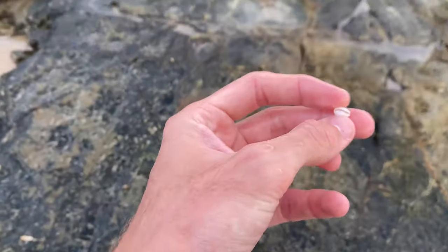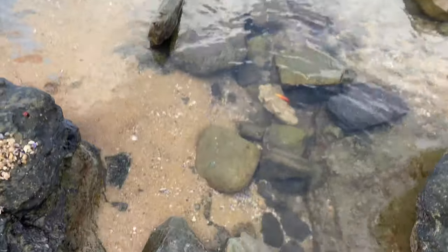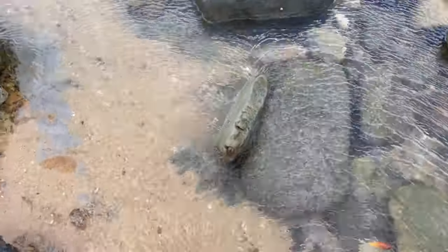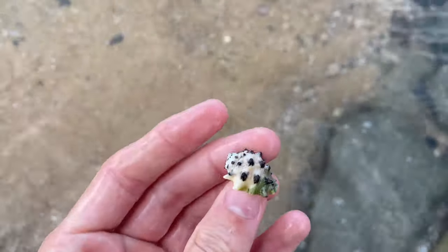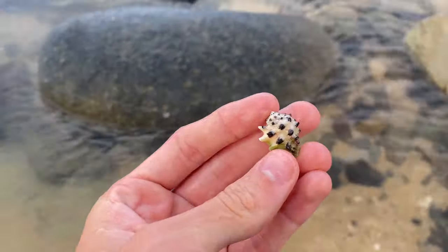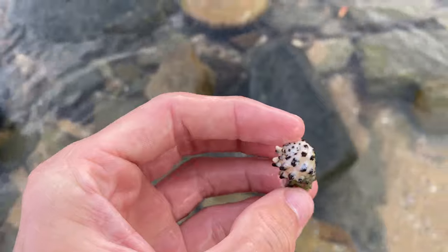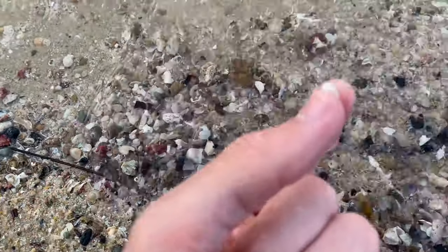It's slippery here. I'm gonna just chuck it in that puddle for you. There you go. Let's take a walk around. Hopefully I won't slip. Oh, it's hard to walk in all this. Is that a prickly drip? Hey, it is a prickly drip. That's sweet. I found a prickly drip. Yeah, sand dollar. I just saw it. There it is. Heck yeah.